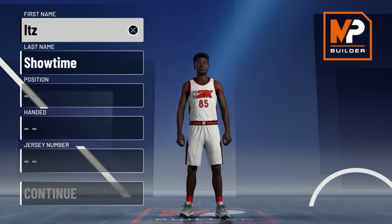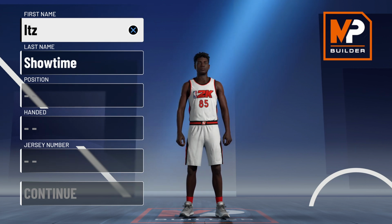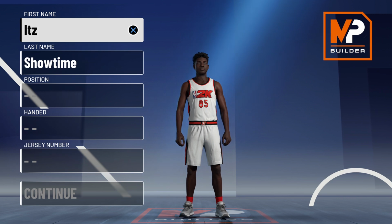3 best shooting center builds in NBA 2K21 current gen. So for the first build, or should I say the third best build, the third best shooting center build in the game, I would say is the 7'3" post stretch build.